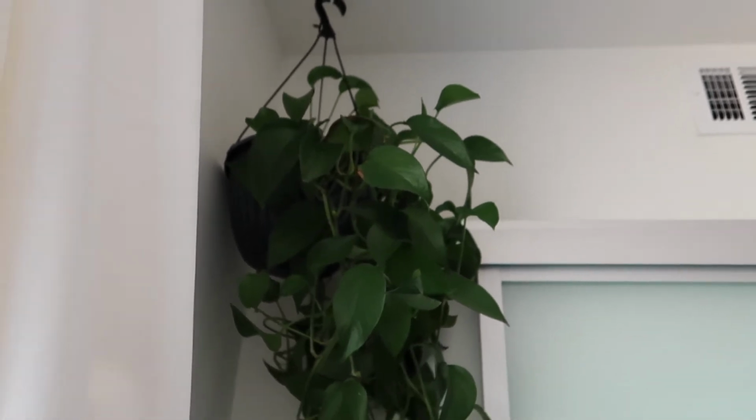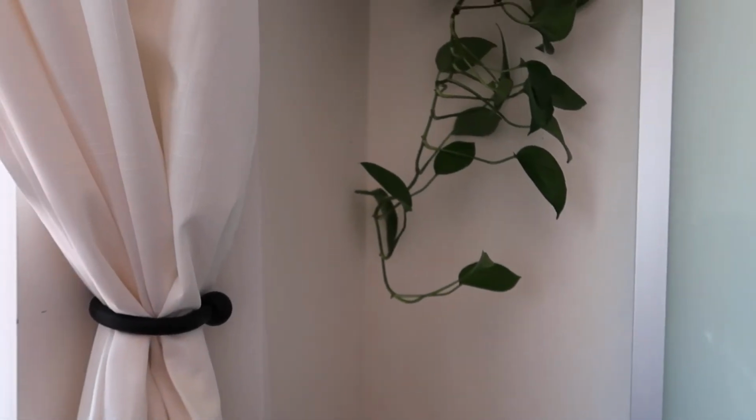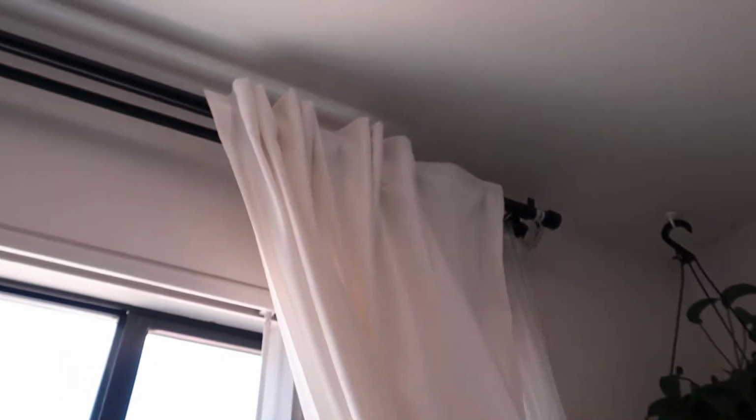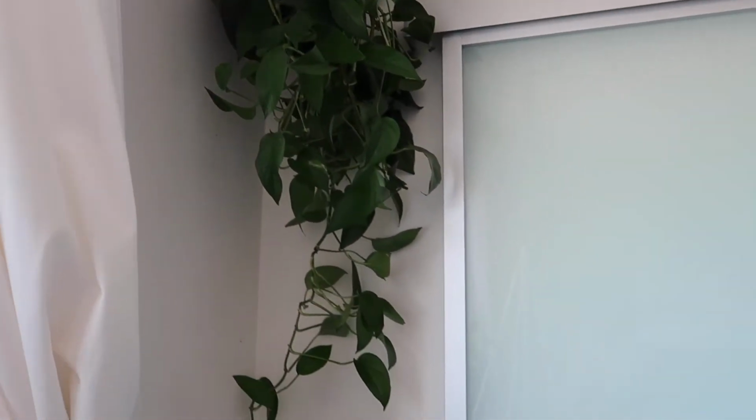And then above it is my baby mother plant, the golden pothos, and she's just super long. My plan is to let this trail a lot longer, and then what I want to do is hang it up there, and I think that would look super, super cute in my apartment, or I could even hang it on the curtain rod, who knows. But yeah, I really love that.